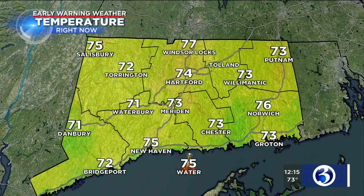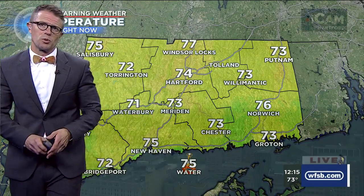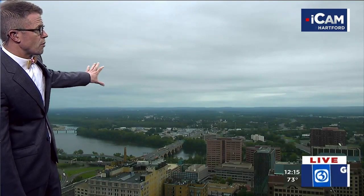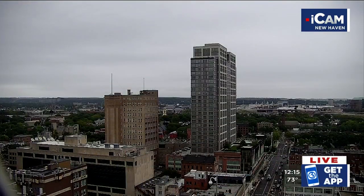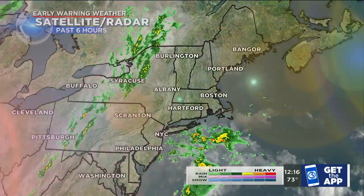We have temperatures that range from the low to mid 70s across really all of Connecticut. Not a huge variation in temperature, and we could go up a little bit higher by just a couple degrees. We'll say mid to maybe upper 70s, but as soon as that rain comes in, those temperatures will likely be held steady, if not come down a bit. There's our iCam view from Hartford showing the overcast skies, a similar scene coming in from New Haven, and even some raindrops on the camera lens looking live from New London.